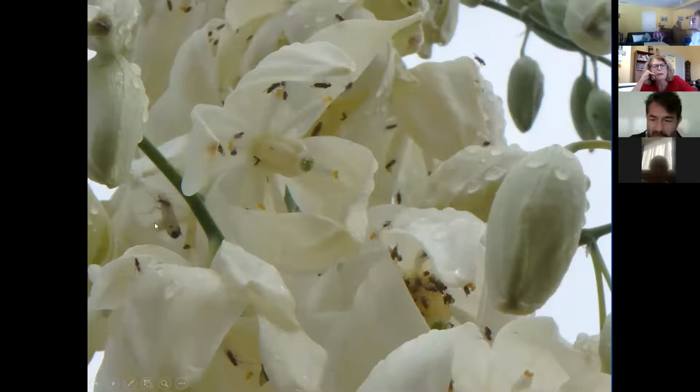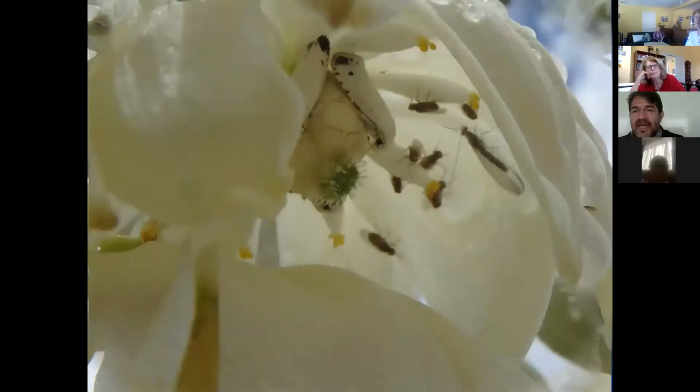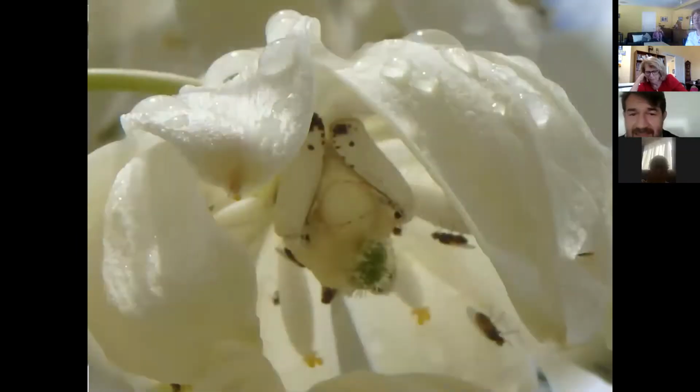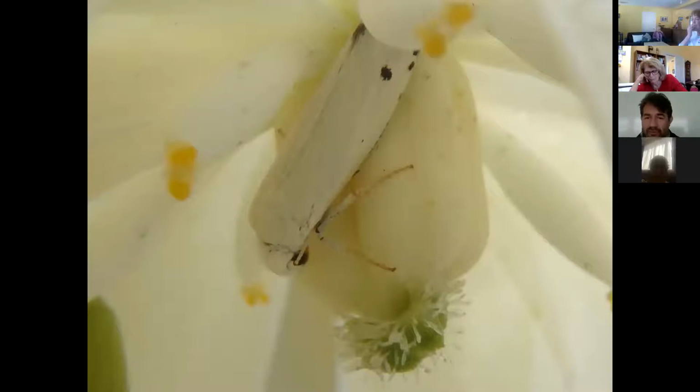And so what we need to look for is known as the yucca moth. And it is known as a yucca moth because it is the sole pollinator for this specific plant. So here are two of them. Now, is it coincidence that the moths are hanging around the immature ovary of the plant? And the answer is no. So here is the moth, and here's the ovary of the plant. So here is where the plant and the insects have reached a very intricate relationship.